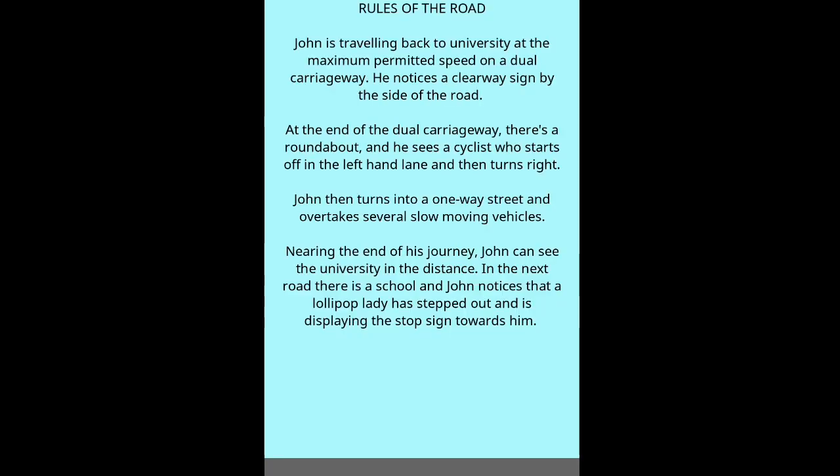Rules of the road. John is traveling back to university at the maximum permitted speed on a dual carriageway. He notices a clearway sign by the side of the road. At the end of the dual carriageway, there's a roundabout, and he sees a cyclist who starts off in the left-hand lane and then turns right.